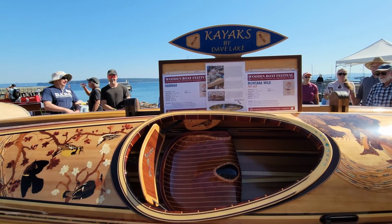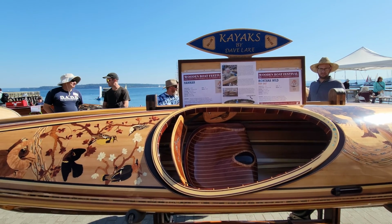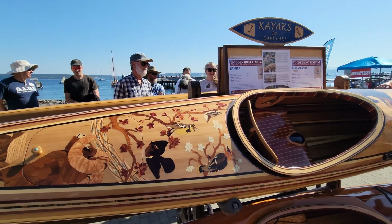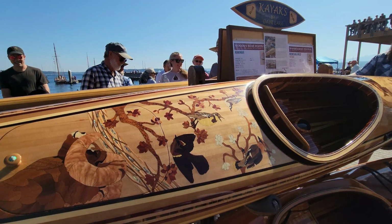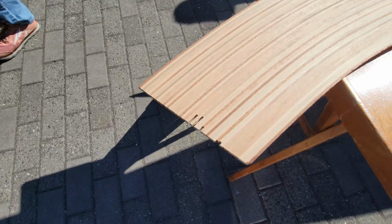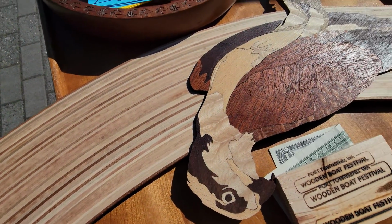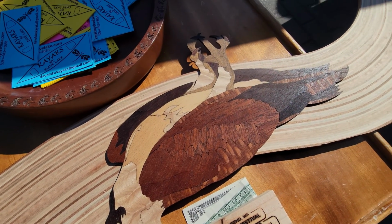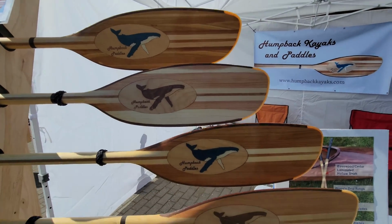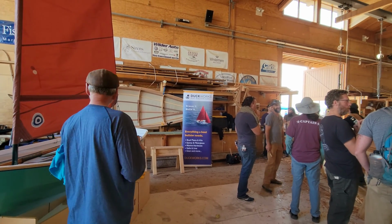Now, boats weren't the only things at the show. Obviously, there's a bunch of wooden kayaks because it is a wooden boat festival after all. Again, you're thinking about the craftsmanship that goes into these pieces, the detail on some of these birds and the rams. It's really quite incredible. Each of the different types of wood that's used has different properties and will result in different things. I spotted these humpback kayak paddles that I thought were really cool.